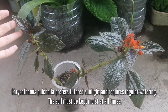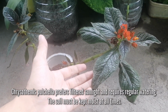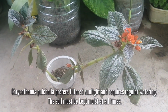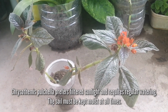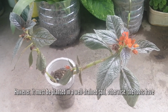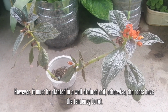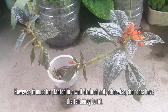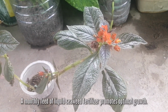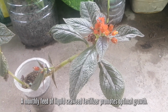Additional plant care tips for this plant. Chrysothemis pulchella prefers filtered sunlight and requires regular watering. The soil must be kept moist at all times. However, it must be planted in well-drained soil, otherwise the roots have the tendency to rot. A monthly feed of liquid seaweed fertilizer promotes optimal growth for this plant.